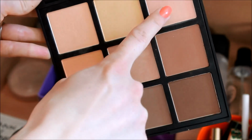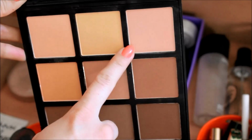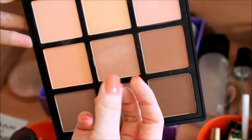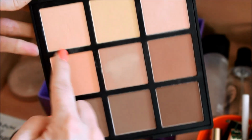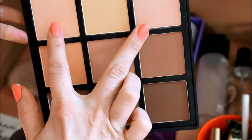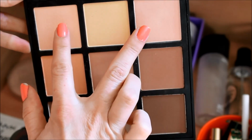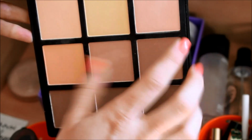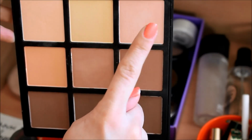I really do like this shade for setting my under eyes, but I can't use too much because then my under eyes will crease and look cakey. Not a fan of these ones just because if I mix these two together, I can use them all over my face, but then my foundation looks terrible. So I can't do that. So it really only leaves me with this shade.